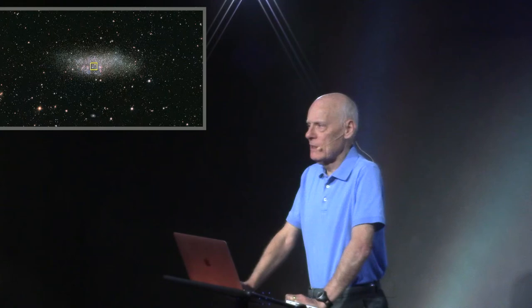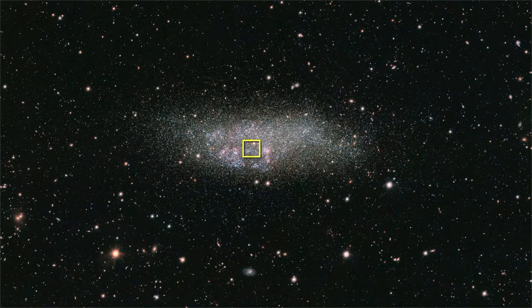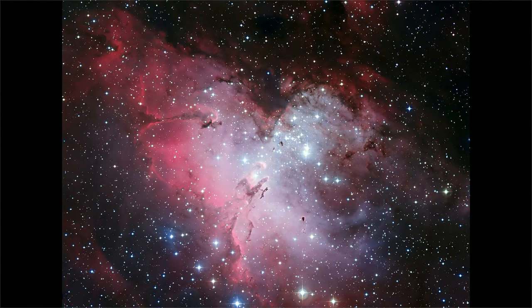Now, probably the most popular deep space image that you see is of the Eagle Nebula, otherwise known as M16. It's 6,700 light years away.